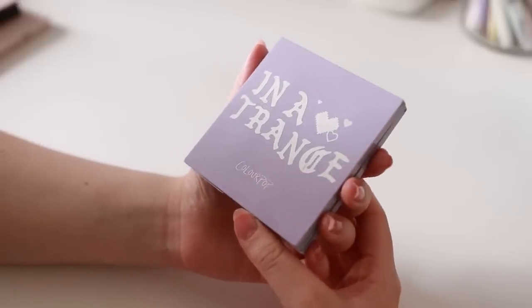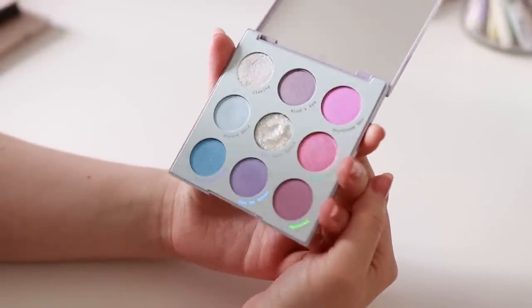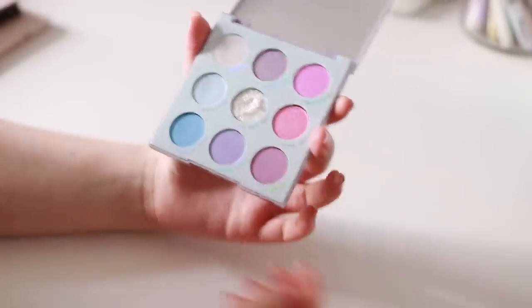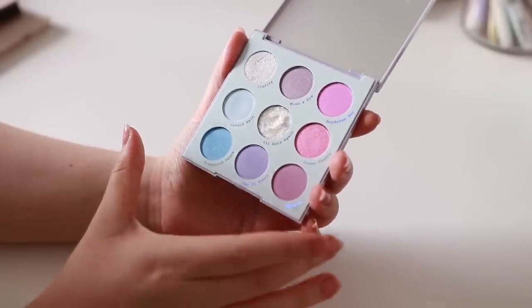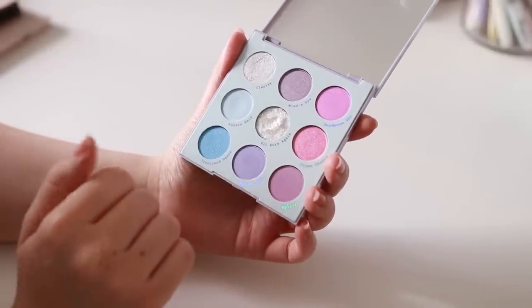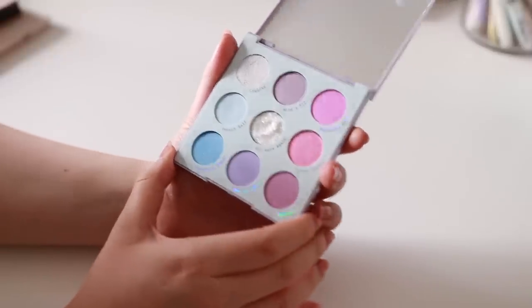And then from ColourPop, we have the Inner Trance palette, which has these really pretty lilac, baby blue, lavender, pinky kind of tones. I don't use this on the daily, but I do actually use it for blues quite a bit, because I do like blue eyeshadow. And these really pretty purples. So I will be hanging on to this. I don't really have much to say about it.